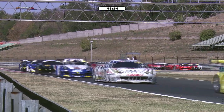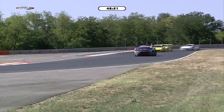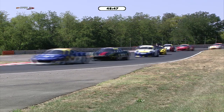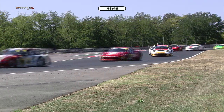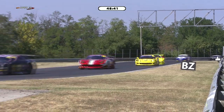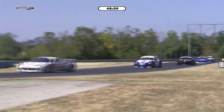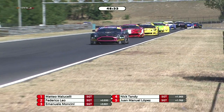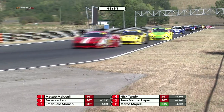And already Federico Lea is onto the tail of the Aston Martin. Very, very brave start from him. Also, a good battle in the GTS class between the Orlando Porsche and Stefano Gattuso in the Kessel Racing Ferrari 458 as the race leaders head onto this back straight for the first time. It is Marco Mappelli in the Porsche who leads the GTS class then onto turn 12.